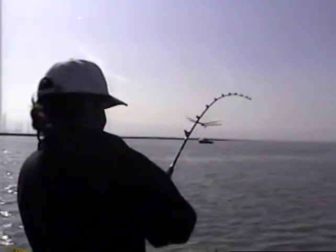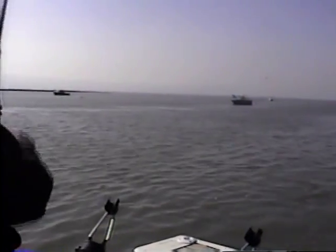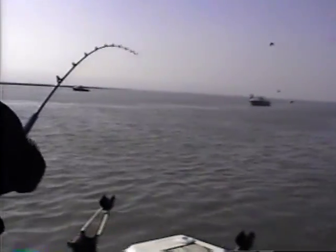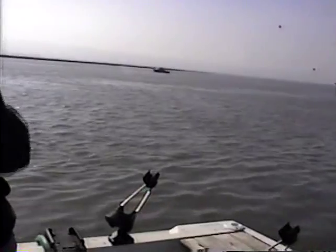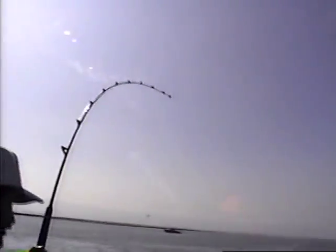Fish on! Nice running fish. A nice big run. Good fight. Right now he's giving me a little bit of line.